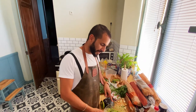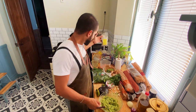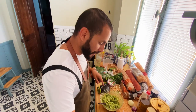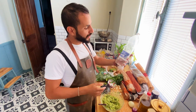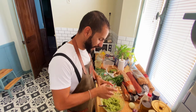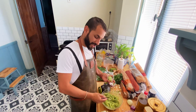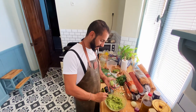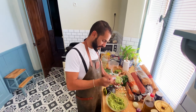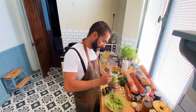So I just add some black pepper and some lemon to this, and I'm gonna add vinegar. But before I do that, because we have a guest who doesn't like white vinegar, I'm gonna do her one here, and she can put balsamic or whatever she wants.